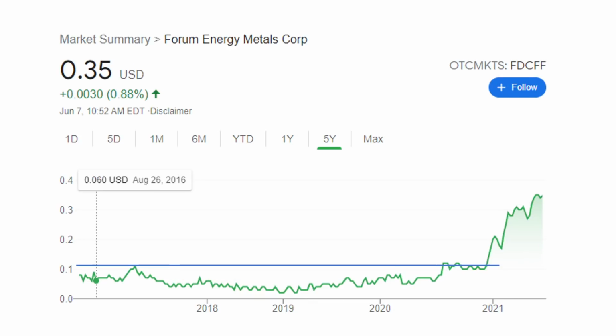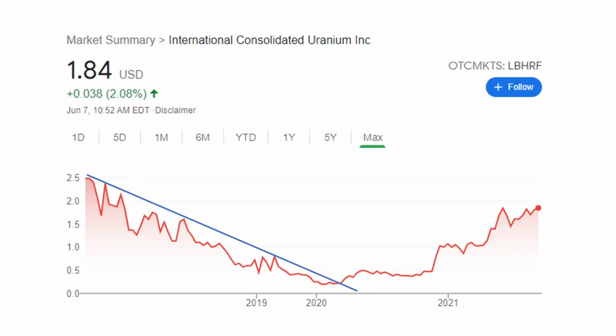So here's another one, Forum Energy Metals. You can see that base again that's formed. It breaks it, and then it moves on up. So that's looking good. International Consolidated Uranium, this base looks a little bit different. We have a downtrend. It broke out, and it was relaxed, and it was like, you know what? Let me chill. Let me get a couple of drinks in me before I start moving, right? So it's chilling, going sideways, and then you could draw another line through here, and then boom, it breaks. And it's like, see ya, wouldn't want to be ya, hitting the turbo as it leaves us.